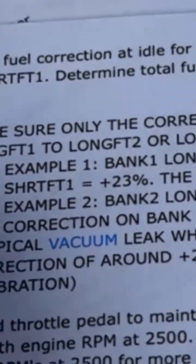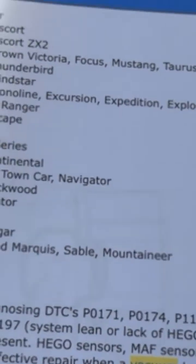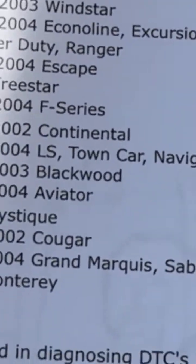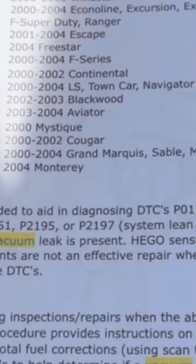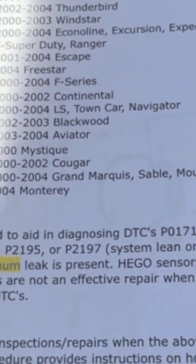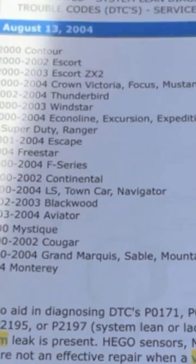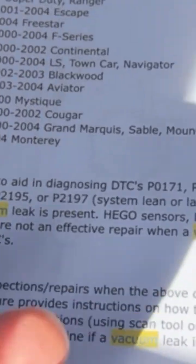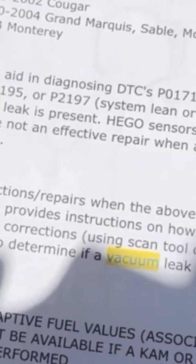So if you look here, this is very important. This is what we need to do. So this is the main issue. So anyway, we have a malfunction indicator lamp, and it affects all these vehicles here. This is called a technical service bulletin. It's only intended for trained auto technicians. So, I'm showing it to you guys. I want you to see what goes on in the automotive world. It's kind of crazy, huh? They won't give you this information, I promise.